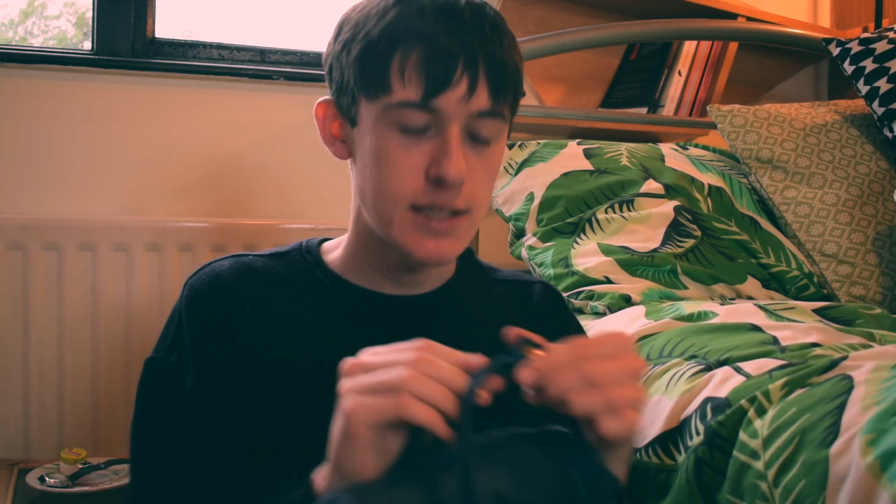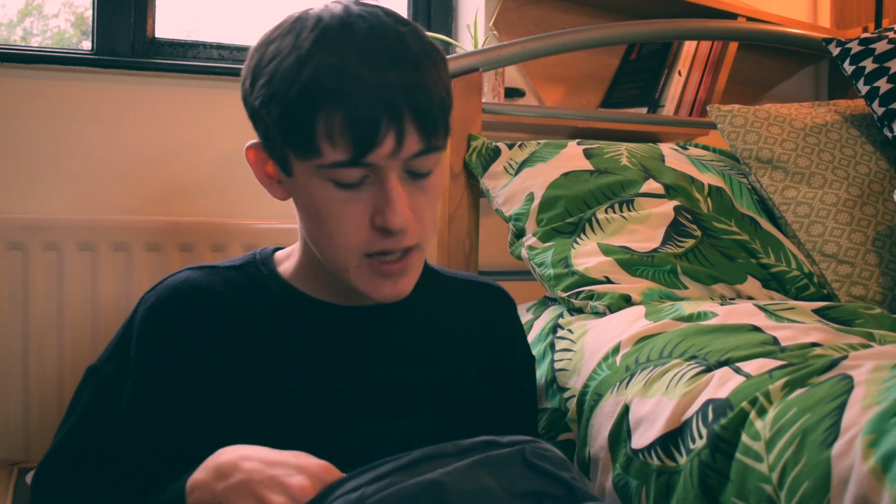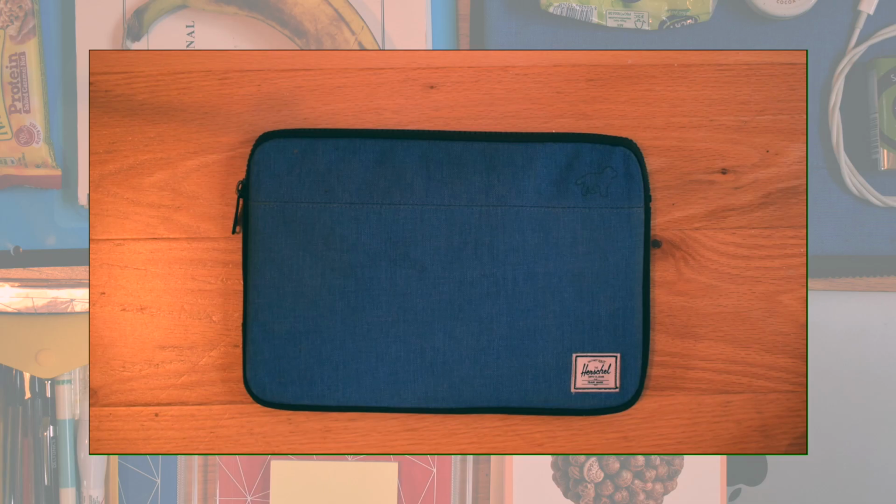First thing, now this, people laughed at me because I always close these when I'm done. I don't know why. They just dangle. You open them, and will I start with the first pocket? Yeah, okay. So this is the laptop pocket first of all. This is my laptop case. It is by the Herschel Supply Co brand. I think my mom picked it up in TK Maxx, I'm not gonna lie.